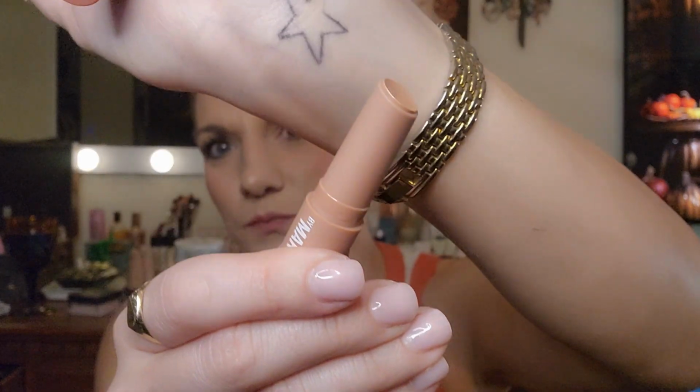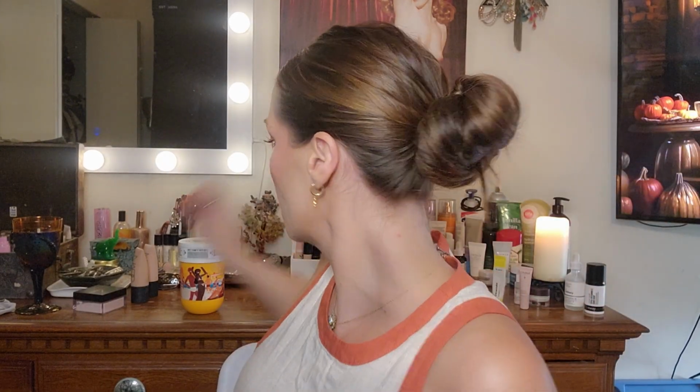Come on, let's go. All right, we're gonna try this out. Love it. Gorgeous. Okay, I'm gonna bring that with me today, and then we will try the Bronze Glow another time. Amazing. And so that's all I have ordered so far.